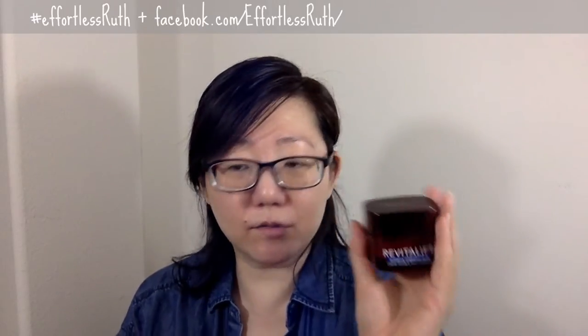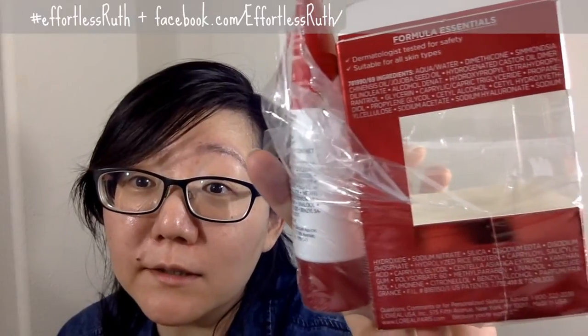So I totally recommend this if you're not really sensitive to smell. Looking at the ingredients, it also came with the cleanser, which I haven't been using. Whoa, so it's also a cream cleanser, which I'm not gonna use. I'm just gonna give it to my mom. But looking at the ingredients, it's all chemicals, and it says dermatology tested for safety, suitable for all skin types. I don't understand any of them.